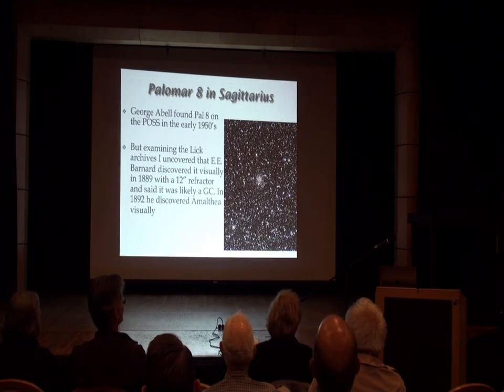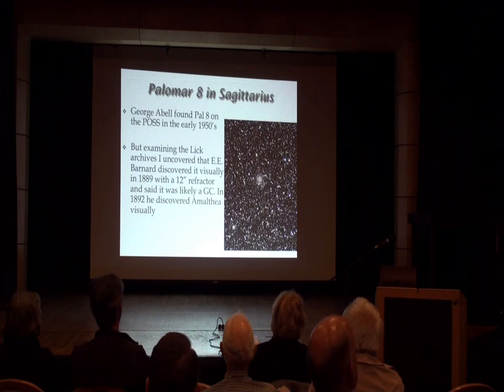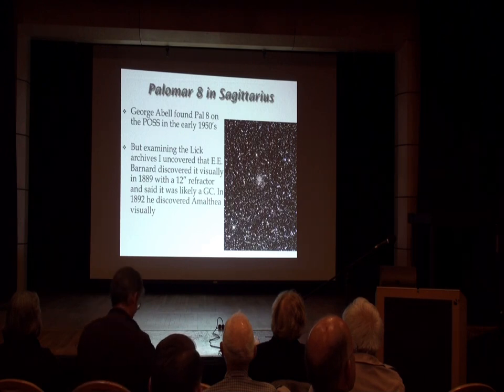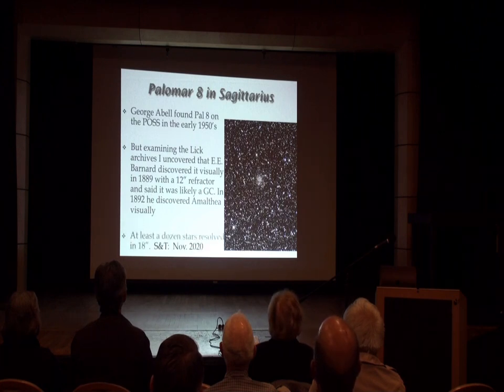Barnard was a fantastic visual observer, famed for having fabled eyes, and in 1892 he discovered Amalthea, one of the closest moons of Jupiter, visually at Lick. It was the last moon that was discovered visually. Many moons have been discovered in the 20th century and in the 21st century, but not visually, all on photographs or CCD images or etc. So I wrote an article on this back in November 2020.